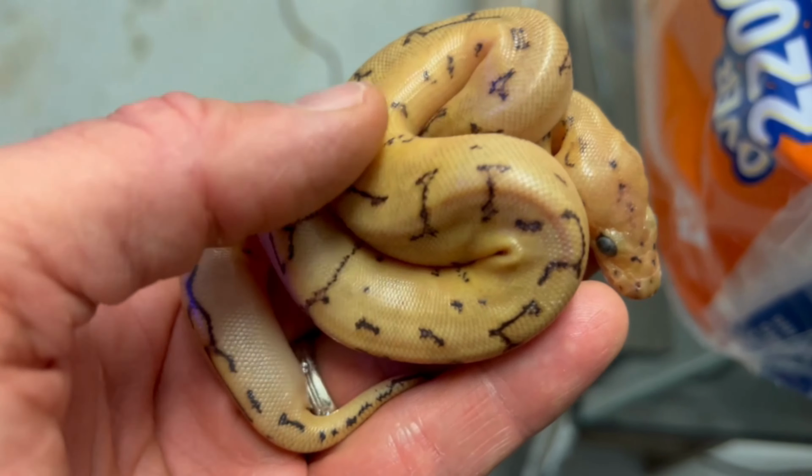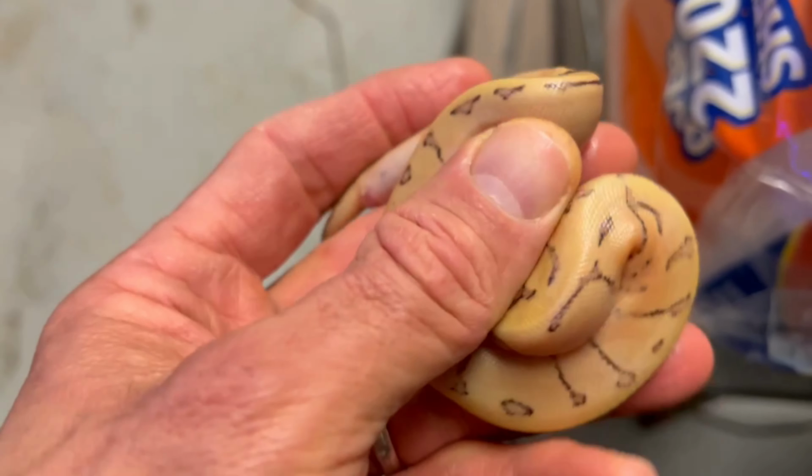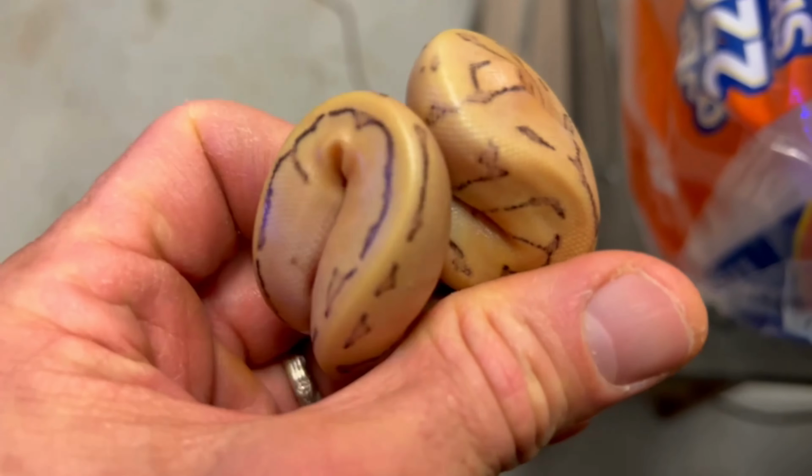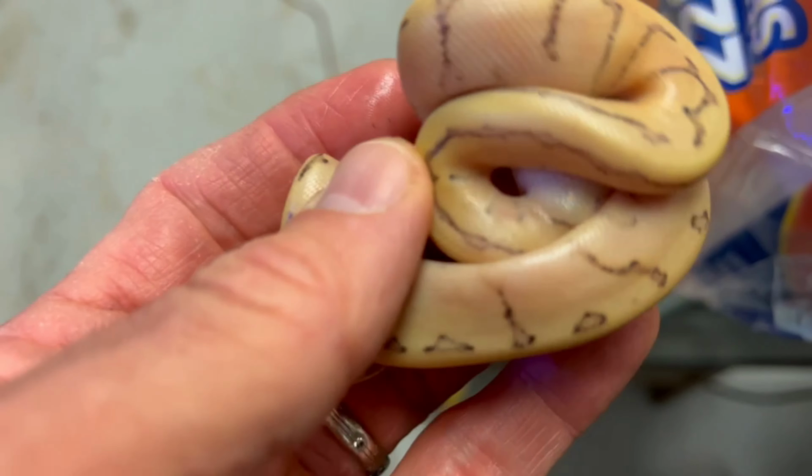We really should wait till they shed out. We'll probably get a much better look at what these things look like. That's really nice. This one's really nice too. Look at this pinstripe clown. I produced some pretty good pinstripe clowns over the years, I gotta say. Or is this, maybe this might not even be visual.